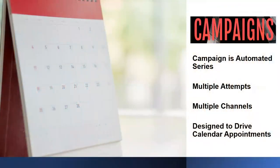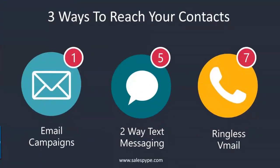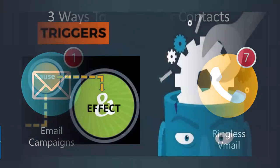Your campaigns are an automated series. There's multiple attempts. There's multiple channels that are designed to really do one of two things: drive them to opt out, or drive them into calendar appointments, whether that's one-on-one education or webinar format. And we're reaching them by email, text messages, ringless voicemails. These are designed to get in front of your prospects or your leads in their desired method of communication and allow them to respond back in their desired method of communication.